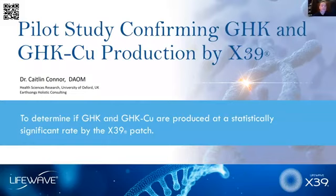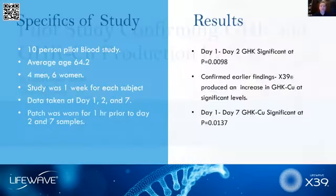Okay, so we've got 9 studies on X39. First question is, how do we know that the X39 patch elevates copper peptide? So that was one of the first studies we did. It actually took us about a year to get through just method development. So we had to develop methods. We worked with 2 different laboratories, and these were microanalytical labs. And first we looked at urine analysis. Could we detect copper peptide in the urine? Then eventually we landed on doing blood studies, and the method development led to a procedure where we could detect copper peptide in blood.